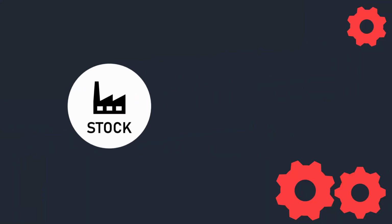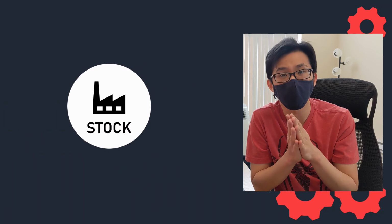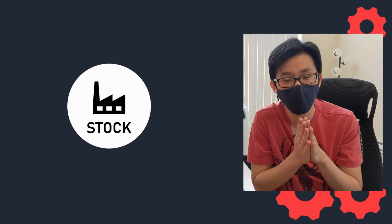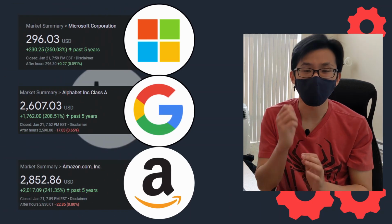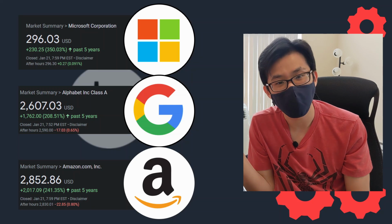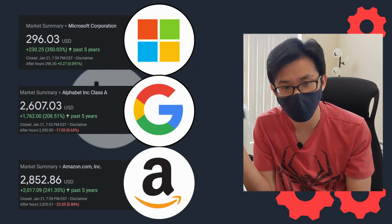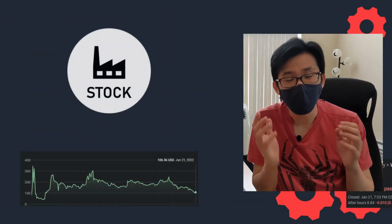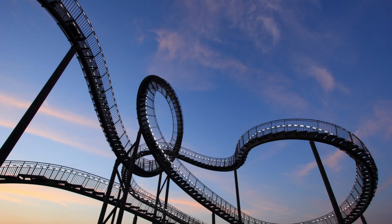A single stock is the riskiest investment of them all. It can bring you great gains, but at the same time, it can also bring you great losses. For example, if you work in these companies for the last couple of years, you must be laughing all the way to the bank now if you have invested in your company's stock. However, for these companies, maybe not so. So in summary, stocks are like a roller coaster.